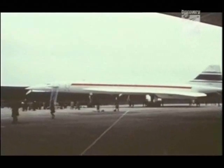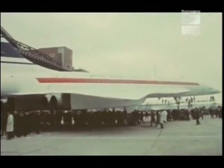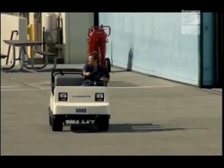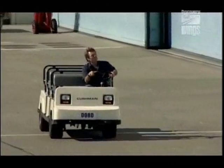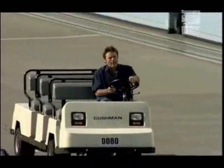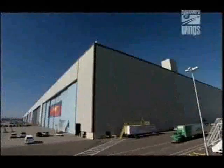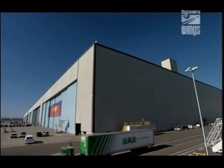In the 1960s, Europe and America were competing to build the jet plane of the future. Britain and France were convinced speed was essential. Meanwhile, in Seattle, Boeing had decided it was time to build the 747. The Boeing 747 was going to be the world's biggest airliner, and in order to build it, they had to build the world's biggest building. This one! And no, that's not a toy truck. The building is massive.